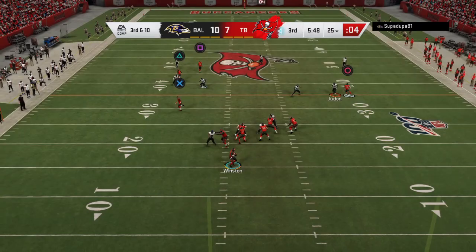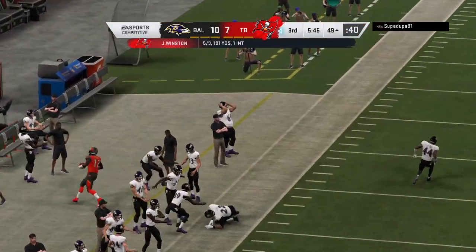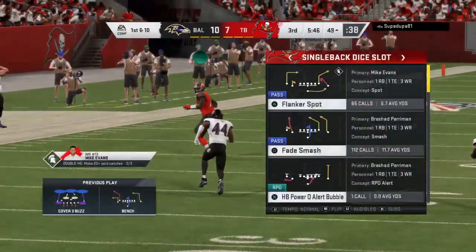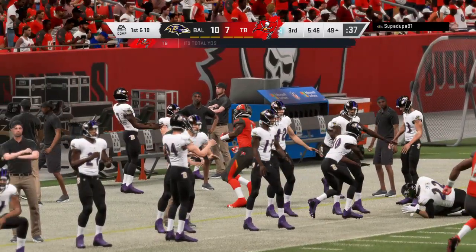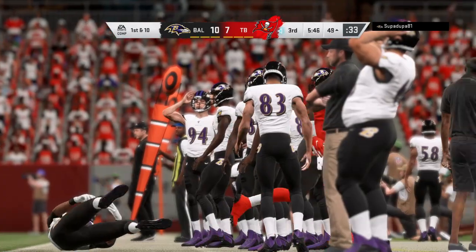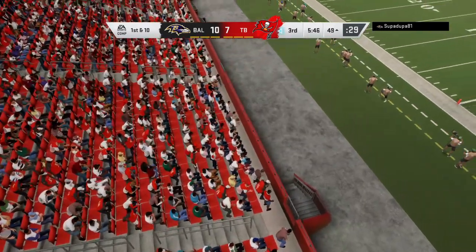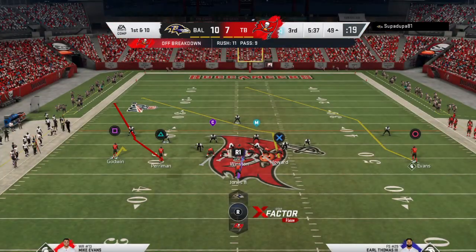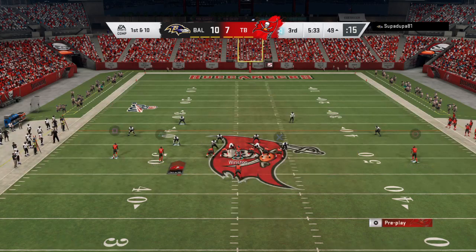Jameis to throw it. Left side here, that's complete to Godwin. He'll take this to the other side of midfield before going out of bounds. A good pick up there, 26 yards. First and 10 at the 49-yard line. So in Raven territory now, here's a first and 10 at the 49-yard line.